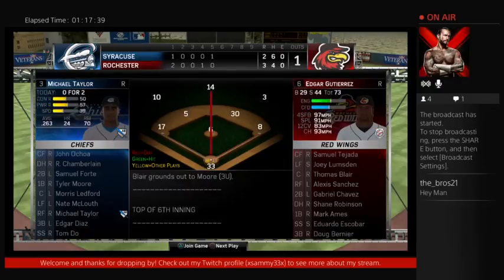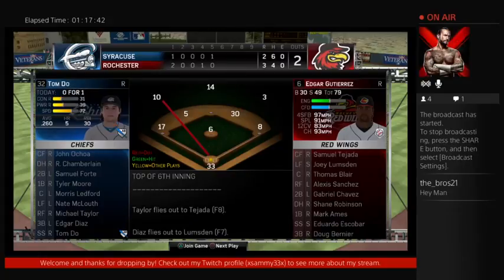Oh, I definitely would have more points or more home runs in Double A, just because of the quality of pitching. It's not as good.